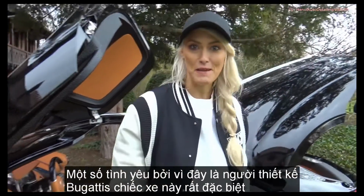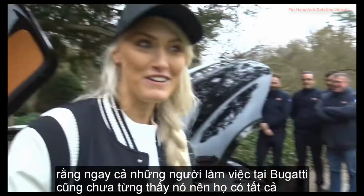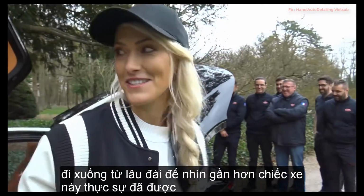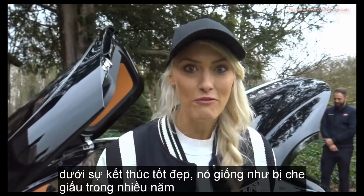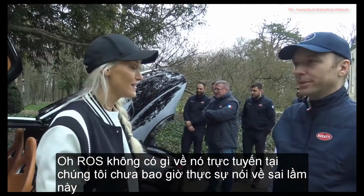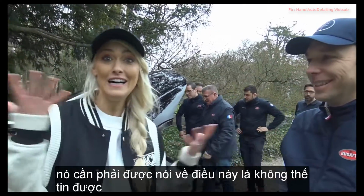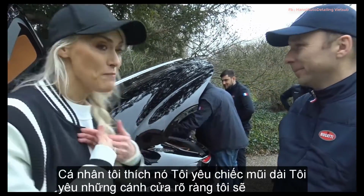This car is so special that even the guys who work at Bugatti haven't seen it before. So they've all come down from the castle to have a closer look. This car really has been under wraps. It's been hidden away for years. There's almost nothing about it online. We've never really talked about this car, but it needs to be spoken about. This is incredible. I personally love it.